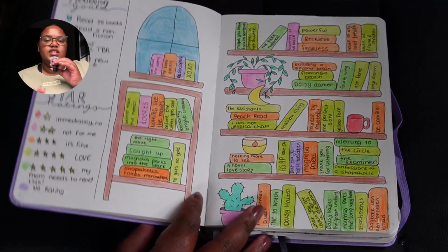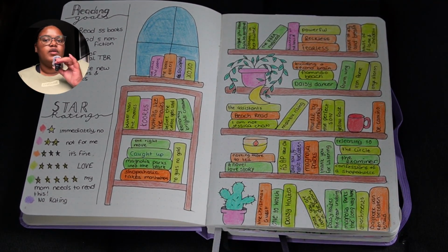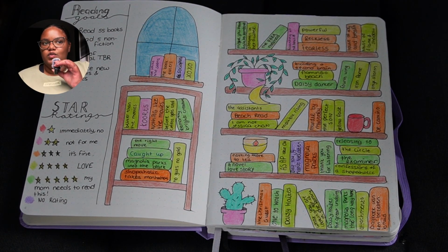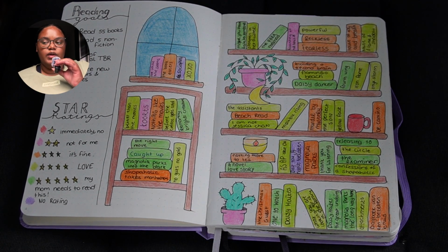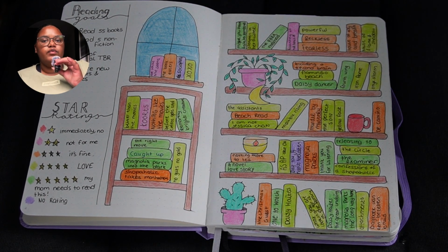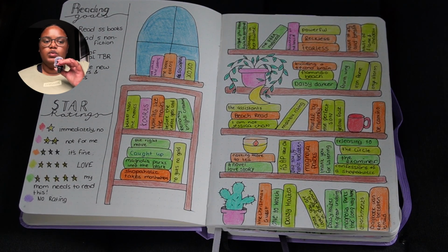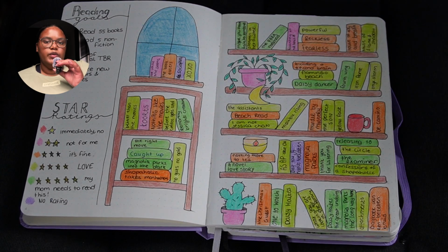So let's start with the first page, which is completely filled in. I didn't change anything on this page except for filling in all the books, because I have read over 55 books now. My goal was to read 55 books in 2025 and I hit that goal. It is now July 28 and I have read 64 books. And in this first page I had drawn 55 books, just enough to fill them all in order to reach my reading goal. I think in my last video I said I drew 65, but it was 55.